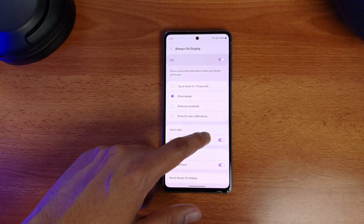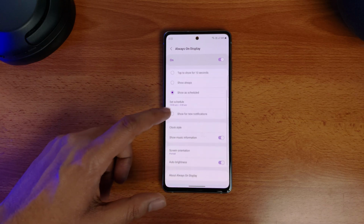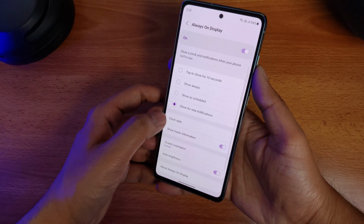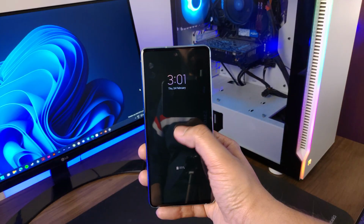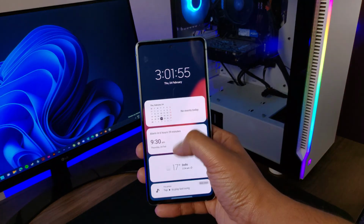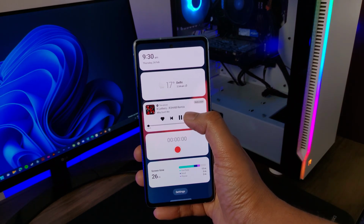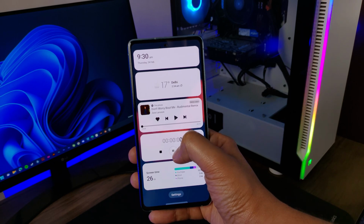The always on display was already there, so there were a couple of settings to fiddle with, and now there's one more setting where you can set it to light up the display when there's a new notification. So this can save you some battery life instead of using it up all the time. There are some additions to the lock screen as well. So now just by tapping the clock, you can see your calendar schedule, weather, alarms, and even record on the go those quick voice notes if you are a guy like me.